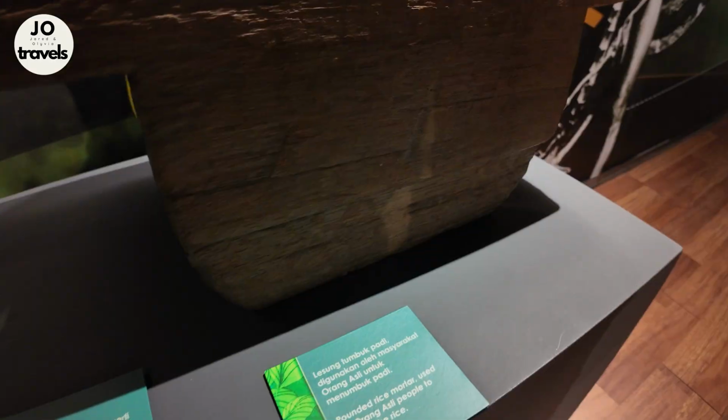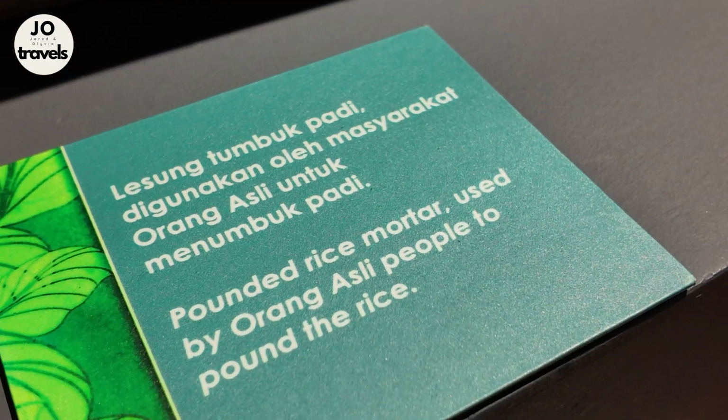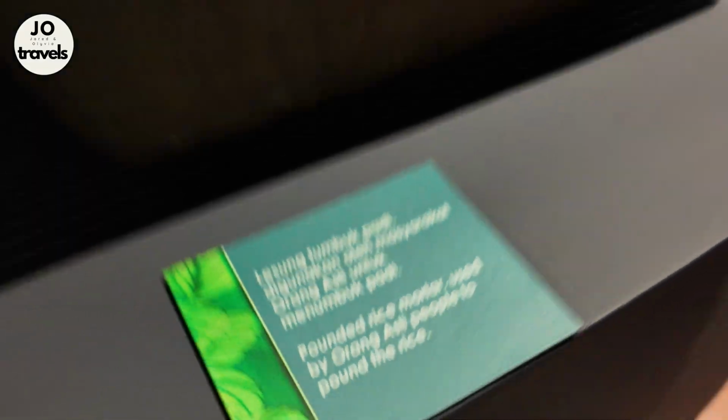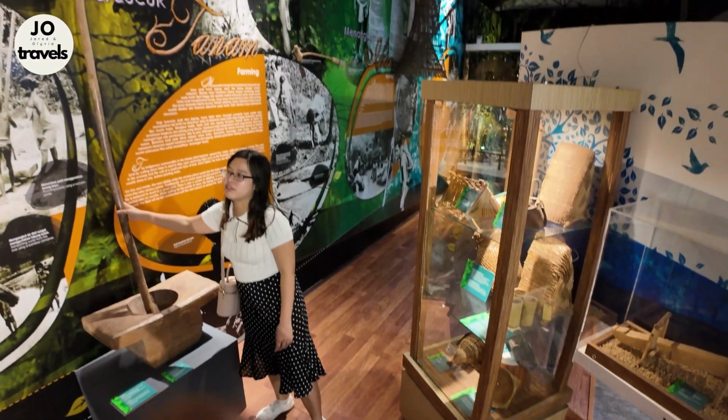They had to really... Oh, this is for rice, right? For rice. Yes, pound the rice. So big! So this is what they use to pound the rice.